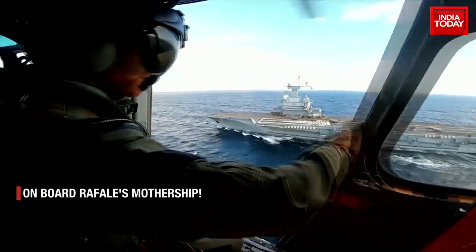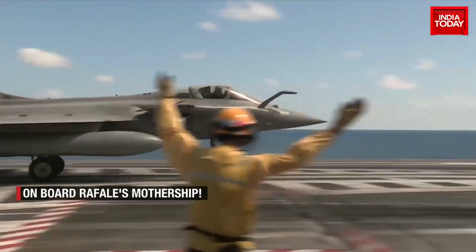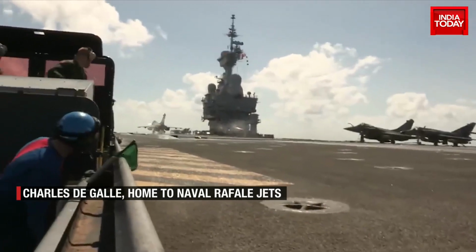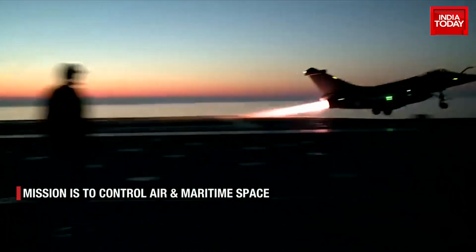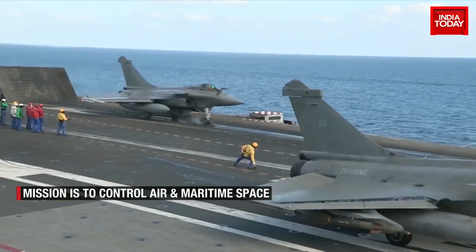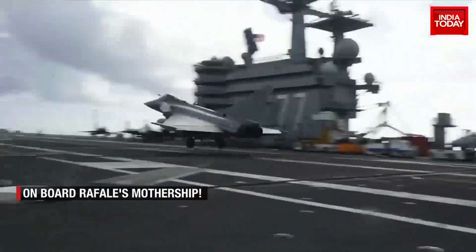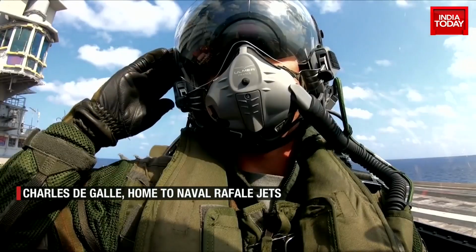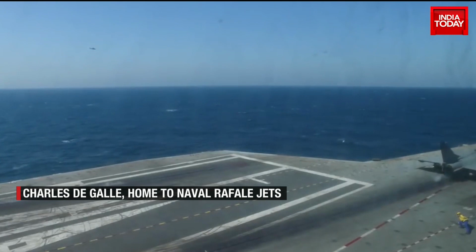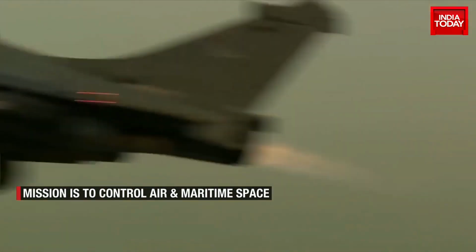The aircraft carrier Charles de Gaulle, whose main mission is control of air and maritime space along with power projection. The Indian Navy is on the verge of finalizing its choice for 26 naval fighter aircraft. It could be the Rafale. The fight remains between Rafale and Super Hornet. It's likely to be a government-to-government deal like the one for getting 36 Rafale jets for the Indian Air Force.